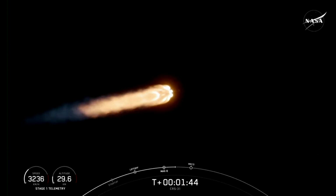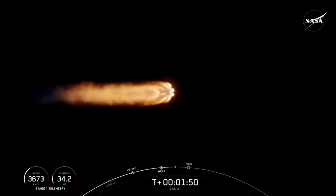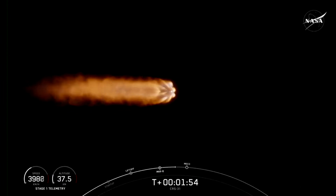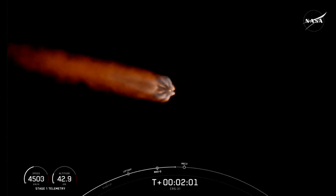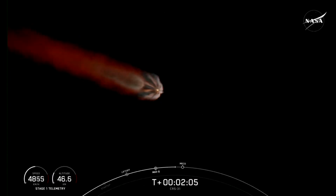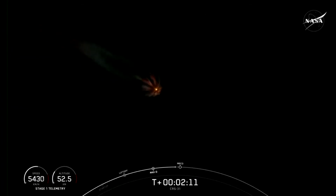We are just about 30 seconds away from main engine cutoff, where the 9 Merlin 1D engines on the first stage will shut down. Shortly after that, stage 1 and 2 will separate from one another, and the MVac engine on the second stage will start. Second engine start 1 is when we ignite that single Merlin vacuum engine of the second stage. Shortly after that, the boost back burn will start on the first stage.